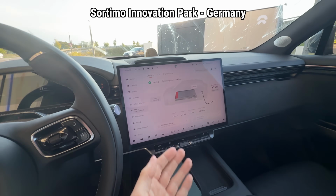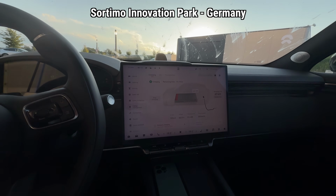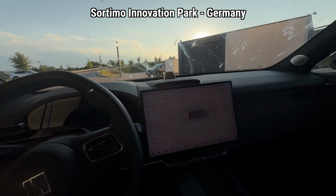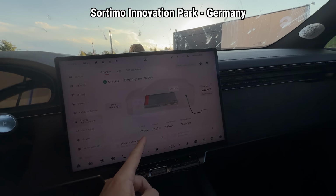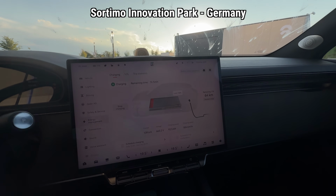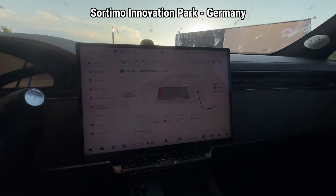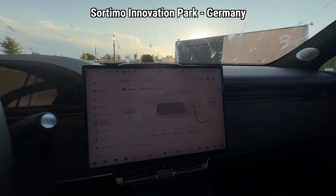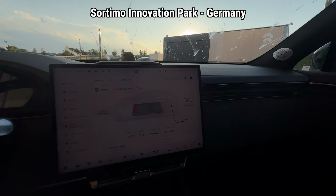I'm testing to see if I can use this charger for the 10% challenge. This is apparently a mega power charger by the Sortimo Innovation Park. Now it just gives me 140 amps, so it doesn't seem like much of a high power charger right now. We are quite preconditioned, but as mentioned, I'm just testing to see if this works. I was hoping to get like, I don't know, 600 amps.